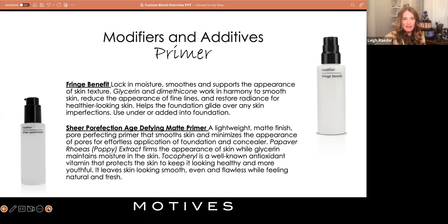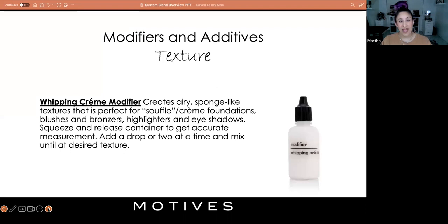Right. And I don't think people realize the depths that we go to really customize your foundation, right? Most people think custom cosmetics, we're just messing with color, but no, we're actually messing with the entire formula. It's really what you want in it. We even mess with the texture of it. So this brings us to the whipping cream.